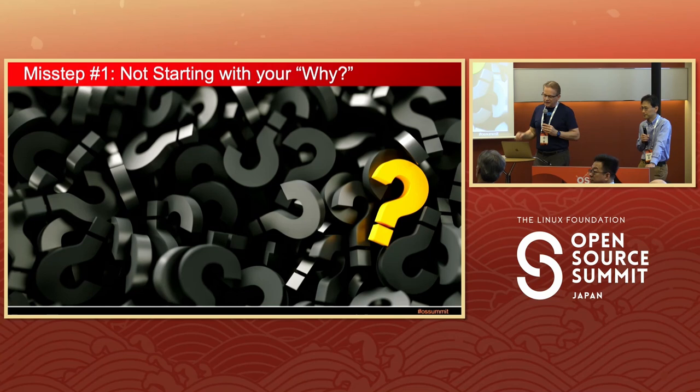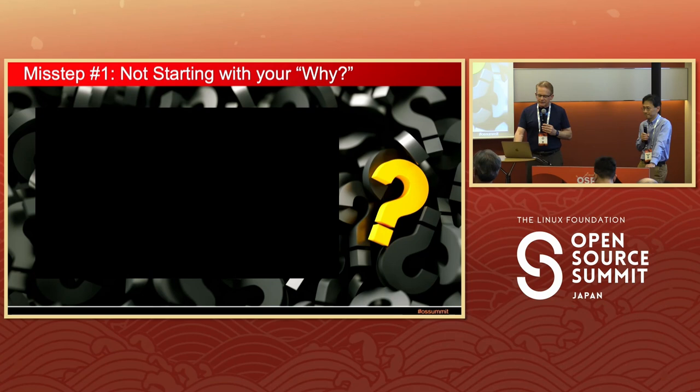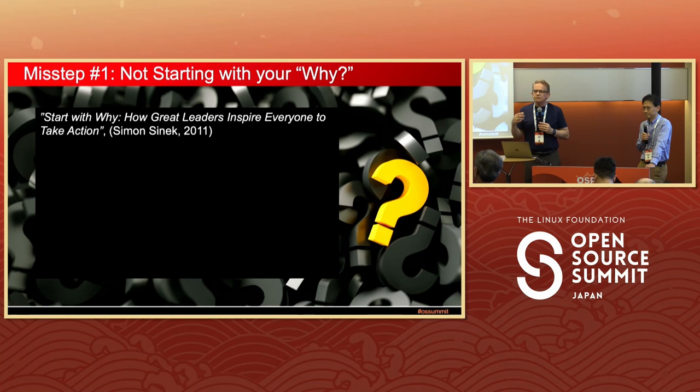So, what should you do to future-proof your OSPO? First, a misstep to avoid is not realizing what your why is. And there is a thought leader named Simon Sinek, who several years ago wrote and did a TED talk on the concept of starting with why, how great leaders inspire everyone to take action.